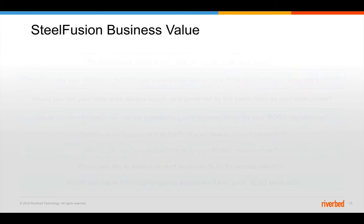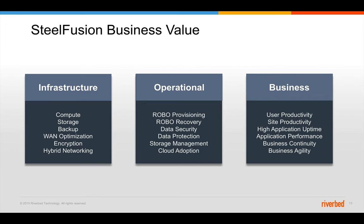While every other ROBO vendor is doing the same thing, focused on feature and functionality at the infrastructure layer, they are presenting the same challenges around management, operations, and business productivity. Riverbed's approach is unique in the sense that it is a complete architectural departure from every other infrastructure solution, focusing on not just the infrastructure advantages, but also the operational and business benefits of an IT solution. And these are very important considerations in the increasingly distributed world we live and work in today.